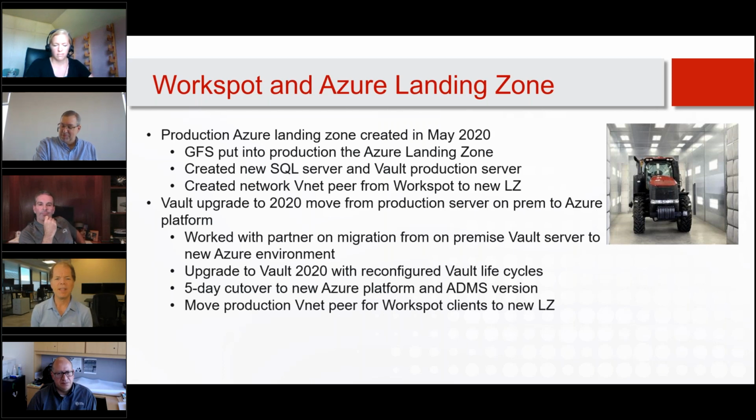Scott? Yep. So this is just a quick note on the back end. We were doing a lot of stuff in a testing area, and this is just looking at how quickly and how good the support is from Workspot. We put in production our actual landing zone that had all the proper governance that we were looking for. We built SQL server and a new Vault production server, which also holds backups and some other things.